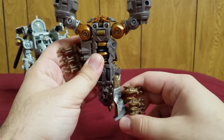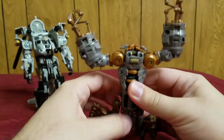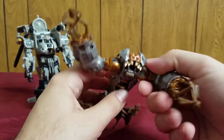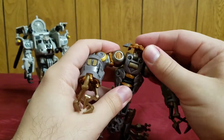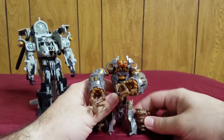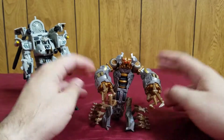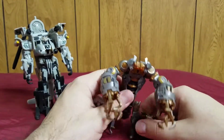Separate these legs. Fold them down. Fold this up a little bit if you want. Leg, fold down. Adjust the arms forward and then fold the face forward. Yup. This is Scorponok in his robot mode.